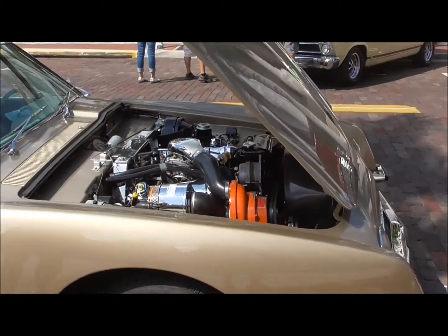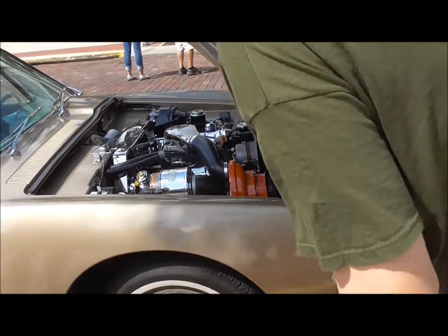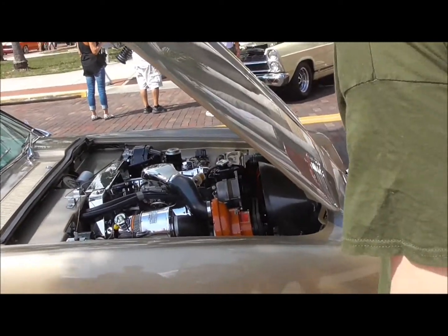They couldn't put a standard battery in it. There's no room. Right. So they use that elongated implement battery.